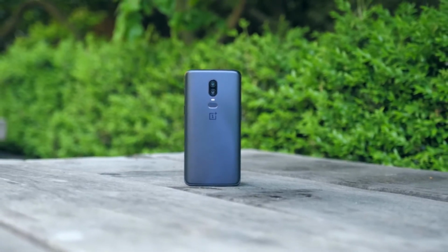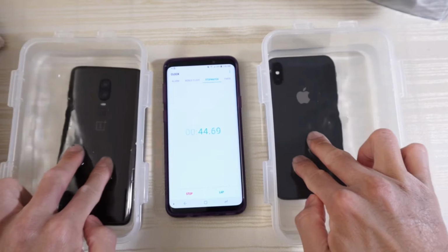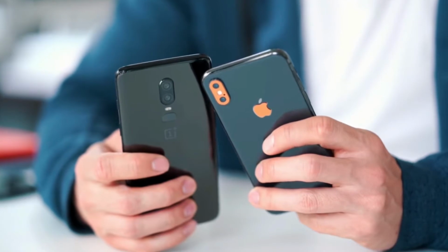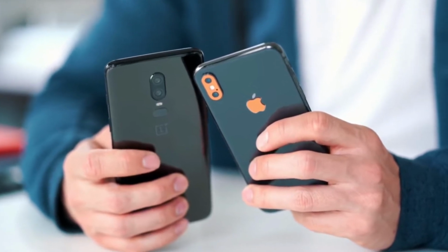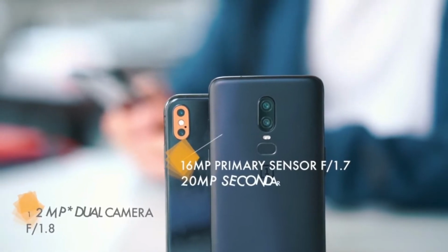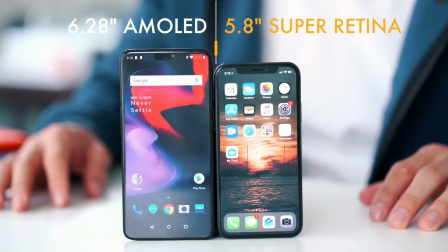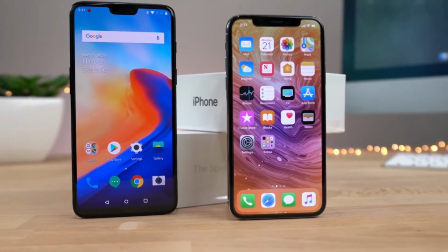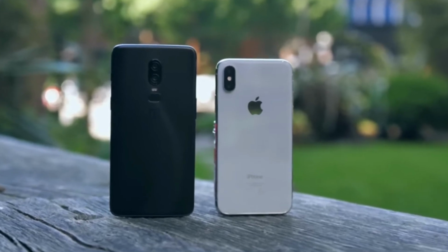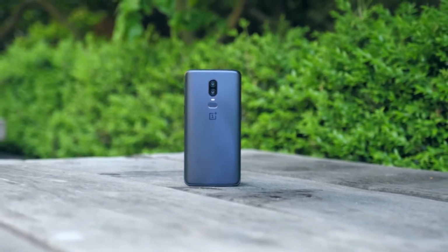Display. The most obvious difference between their displays is size, with the iPhone X at 5.8 inches versus the OnePlus 6's 6.28-inch display. Both phones offer OLED panels, though the iPhone X has a higher resolution at 2436 by 1125, versus 2280 by 1080. Both displays look great with vibrant colors, excellent viewing angles, and the dark blacks you'd expect from an OLED. They both max out at 574 nits, giving you plenty of brightness for outdoor use.